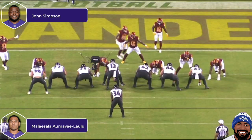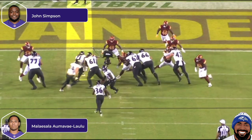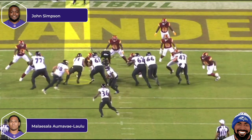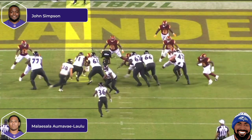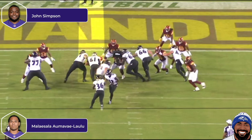It's near the goal line. There he is right there. Good double team. Remember early in there, he went too hard on the double team and couldn't come back and get the guy he was supposed to trigger to. Well, on this one, he got better at it. Watch him double down on the one technique. He's going to double down on the one. See that, that's taken care of.